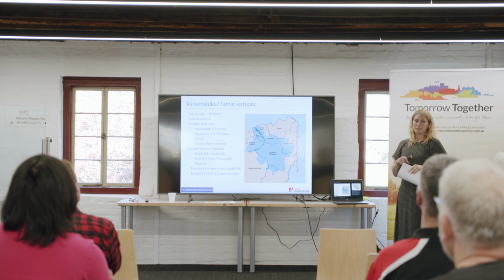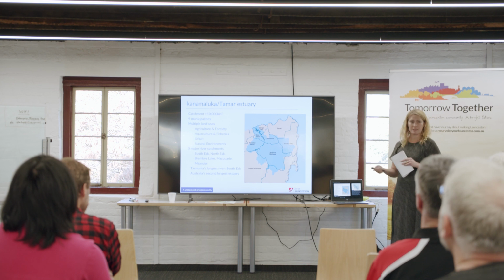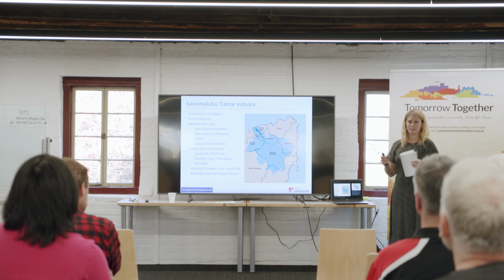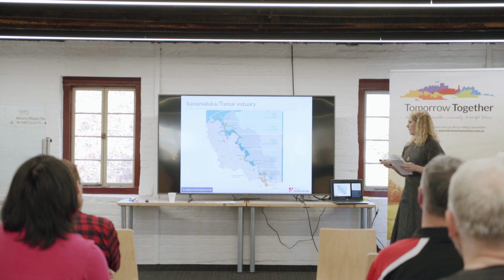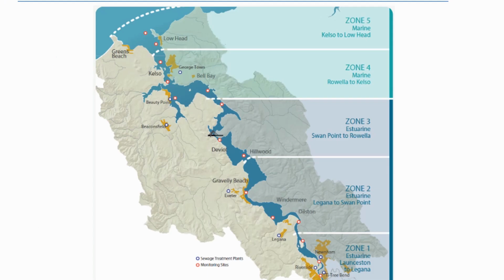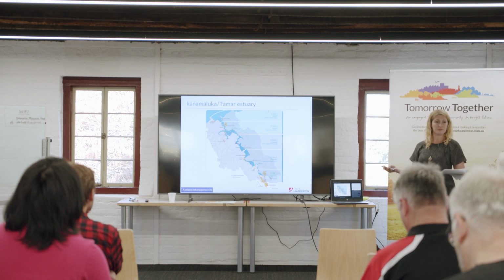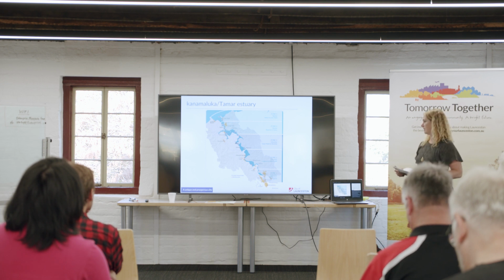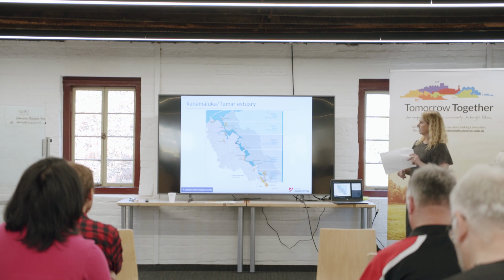And the kanamaluka Tamar is a very long estuary, and it's Australia's second longest estuary. I think one of the alligators in the Northern Territory is a bit longer, but it's long. And there it is, all 70 kilometres of it. NRM North divided it up into functional zones because it's very long, and they're really quite diverse habitats between the upper estuary where we are and the mouth down the bottom.